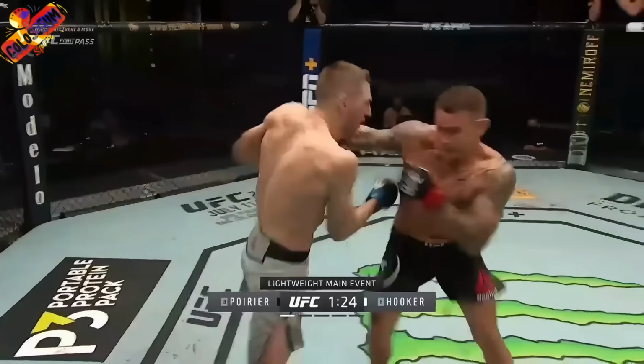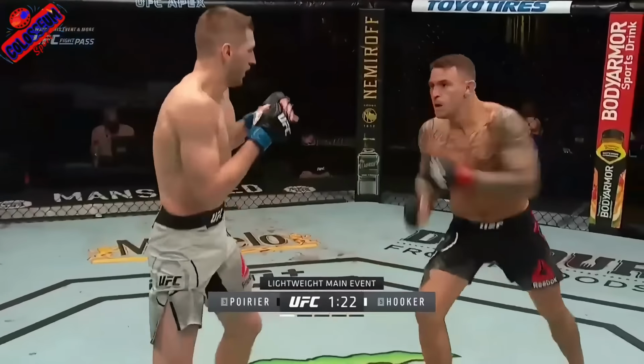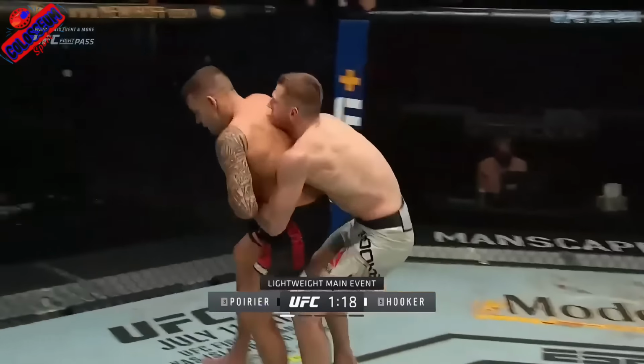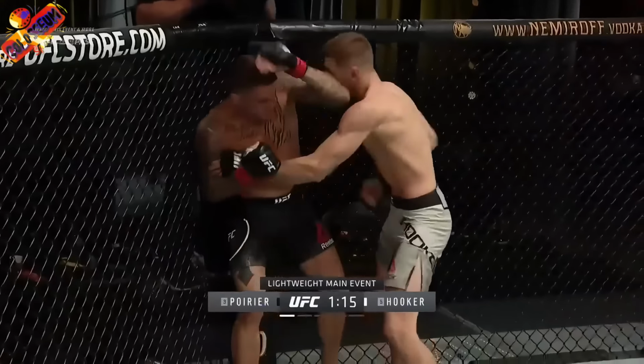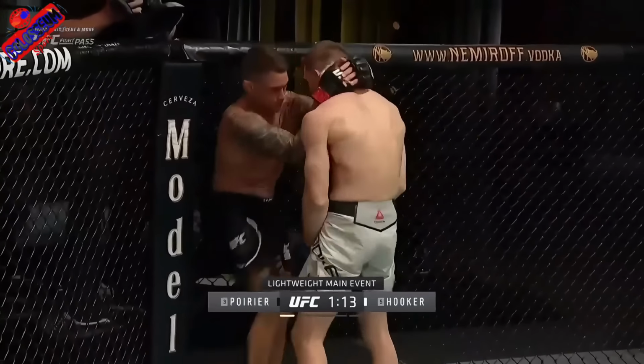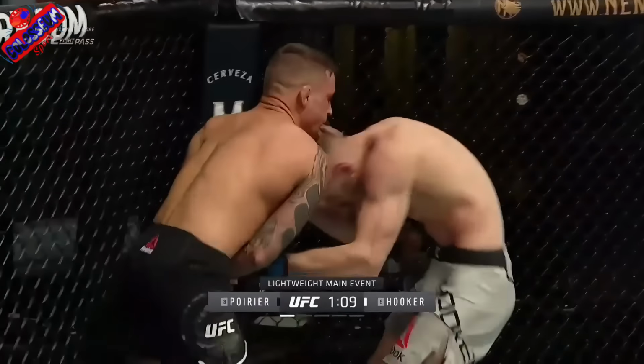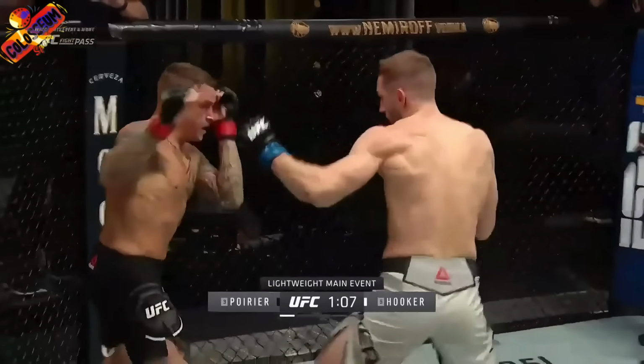Edson Barboza, the only man to beat Dan Hooker on this historic lightweight ride. Big crack from Poirier. Big shot. Awesome body kick, and then he follows it up. Look at that great work. Separates the grip, gets the tight clinch. Nice elbow. Drops an elbow, but Hooker comes with the body shots.